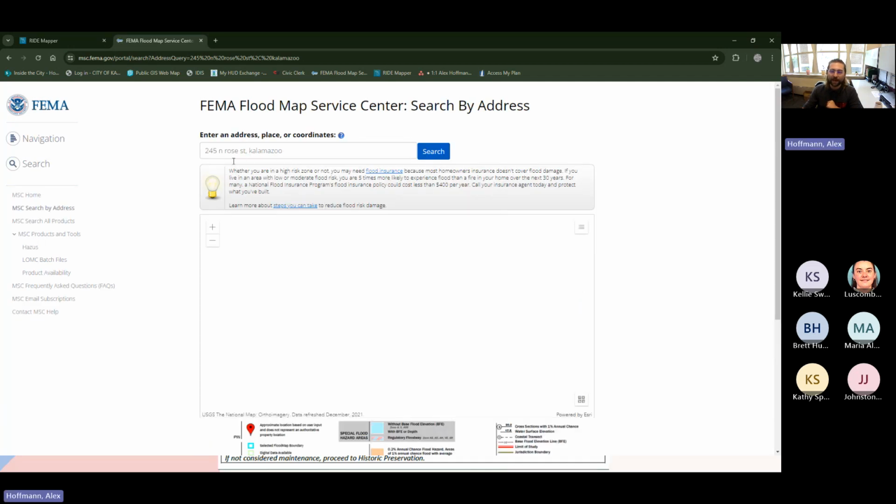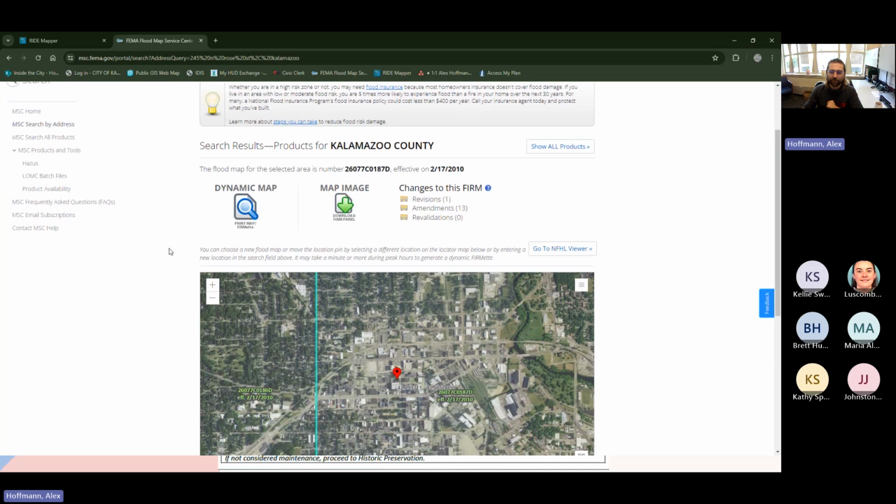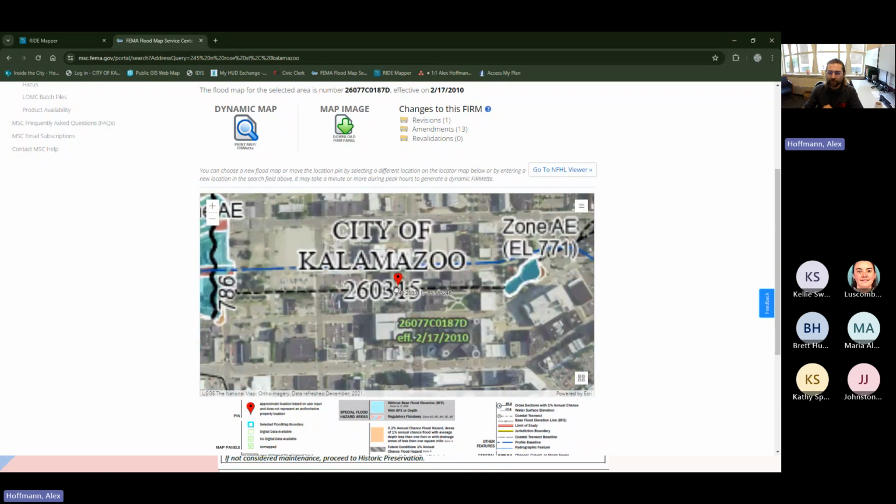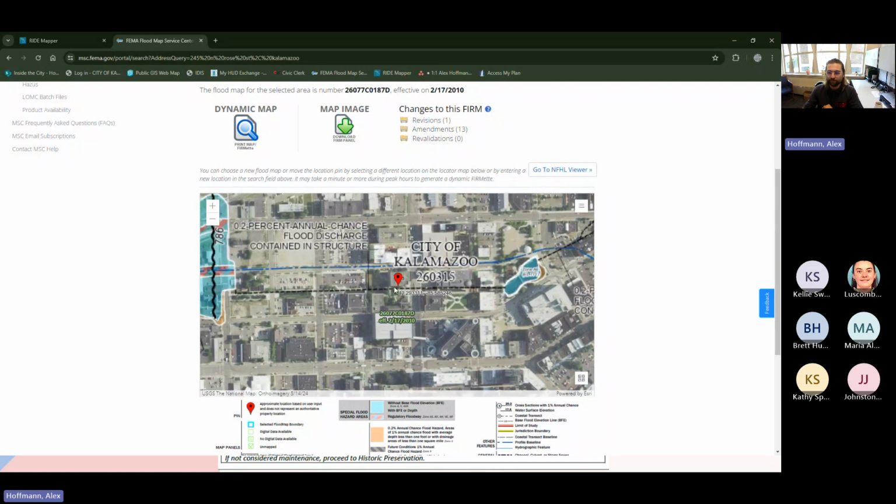And depending on the time of day that you're trying to access this information, it might take longer, but hopefully when you're looking it up, it'll be fairly quick. You'll get the location and you see all of this flooding information is now filled in. These are all various flood zones. You can see zone AE, zone AE. I recommend zooming in just a little bit on the location. And what you'll do is once you get the location like this, you'll click dynamic map with this magnifying glass here.